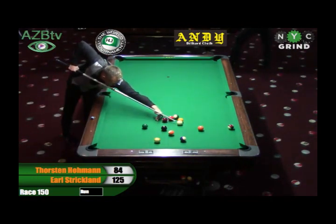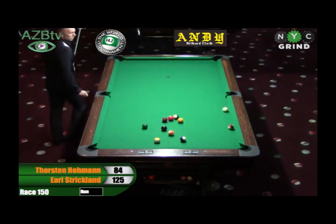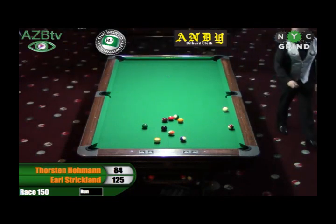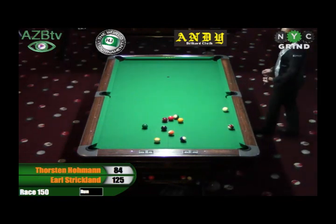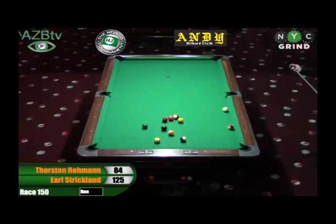Mm-hmm. He's got a little bit straight on this ball. Yeah, that makes it a little tough because you're going to be shooting off the rail. Drop down on that 13 ball, roll into the 8 ball, you knock it out for a break shot.